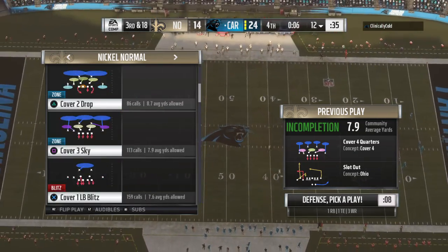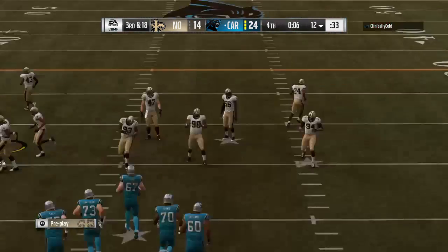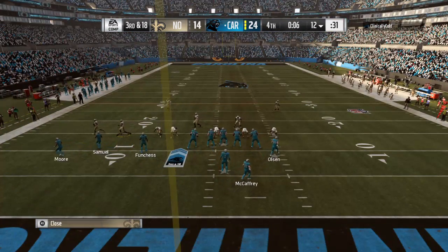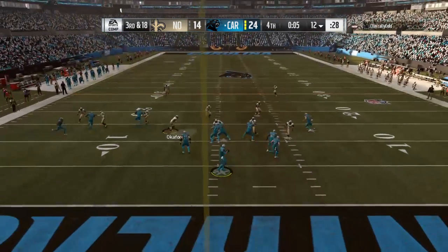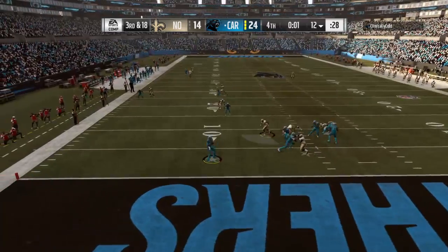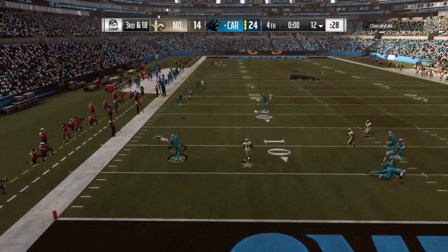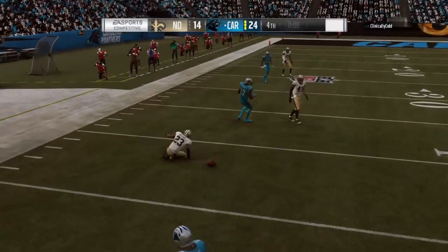And to me, it raises the question of what's right in this game nowadays. Do you sit on the ball and run it because you have enough of a lead? Or do you try and extend it because you always feel like the other team can come back? Extend it. Have some fun. Dancing to his left. He's going to go deep for Funchess. And bulldozing his way through.